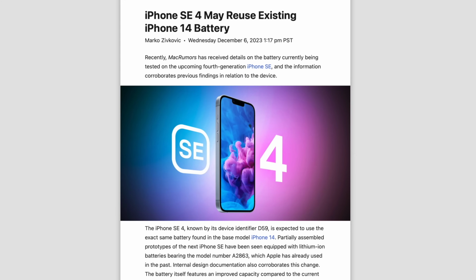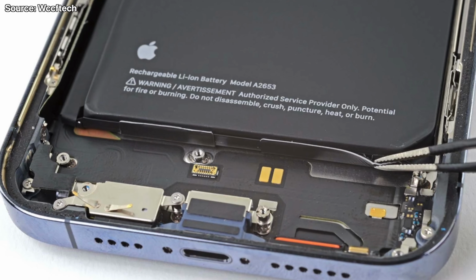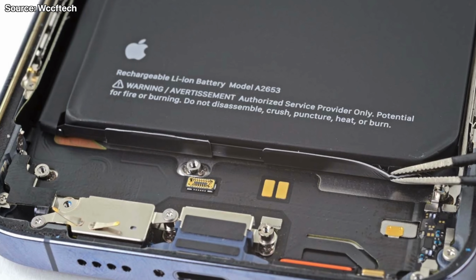Anyways, moving on to other details, Unknowns21 says that partially assembled prototypes of the next SE have been equipped with lithium-ion batteries bearing the model number A2863, which Apple has already used in the past, but guess what? You won't see this coming! The iPhone 14. Now the actual capacity is 3,279 mAh, which is a massive upgrade over the 2018 mAh battery the current SE has.